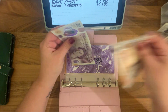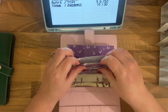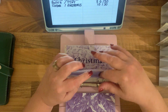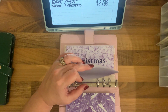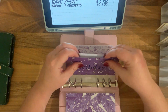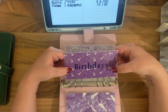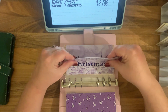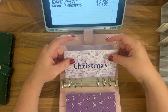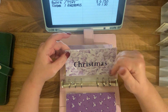Savings is getting 30. Birthdays is getting 20. Some of these aren't always going to get something. The green one pretty much is going to get something in every folder every week, but these ones are just as and when. So birthdays, Christmas, I'm keeping there, but we're not doing that today because we've got a savings challenge for Christmas. But this will be closer towards the end of the year. We'll be putting in here as well.